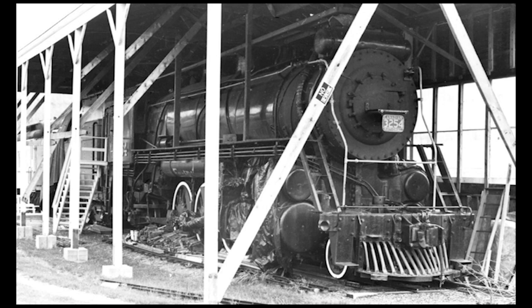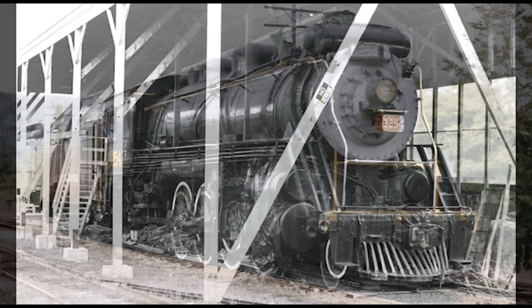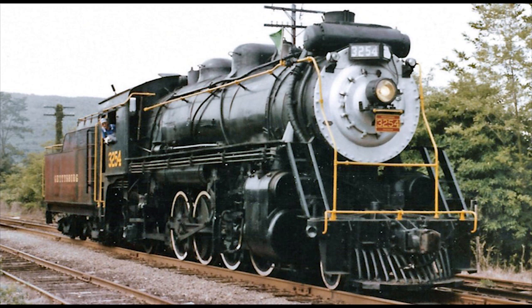However, the locomotive never got delivered there. The engine was then sold again in 1982 to the Gettysburg Railroad, where it was disassembled again and shipped out to Gettysburg, Pennsylvania. There, the engine was once again reassembled, then restored to steam in 1985. Then it began pulling excursion trains between Gettysburg and Mount Holly Springs, Pennsylvania.